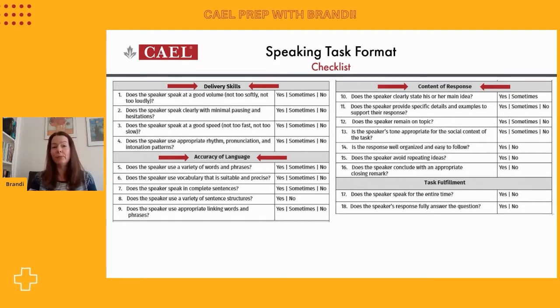Your tone should be one of an academic setting. So this means we're not using slang, and we're not using phrasal verbs or idioms too much, because that would be a little bit casual. Again, we want to sound confident and academic as we speak. Hopefully you've got enough ideas to fill the talking time.